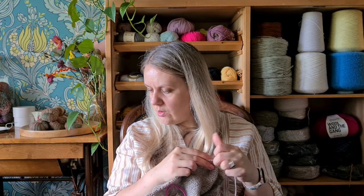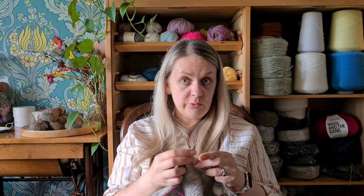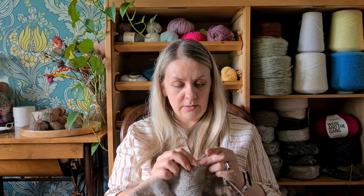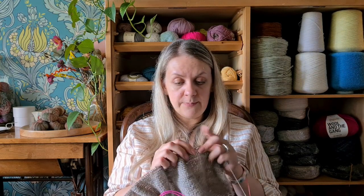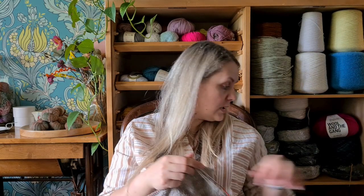I think those are all my projects today. And I told you about my plans. I would like to knit a summer top and wrap. And maybe do some yarn dyeing. So, yeah. Solar dyeing is fun.